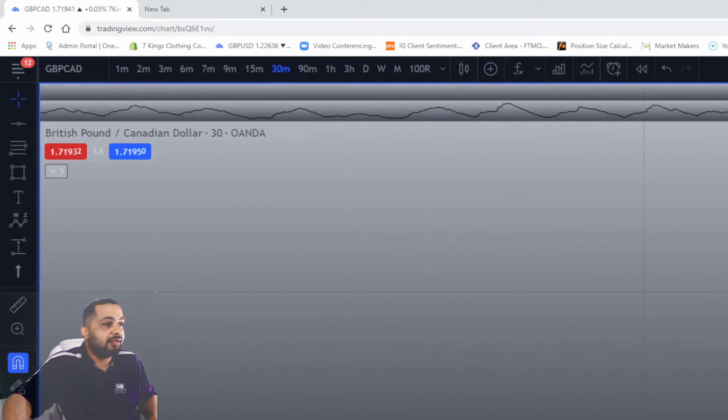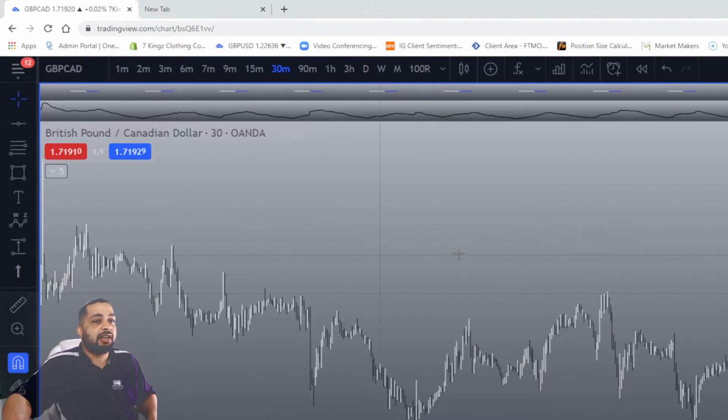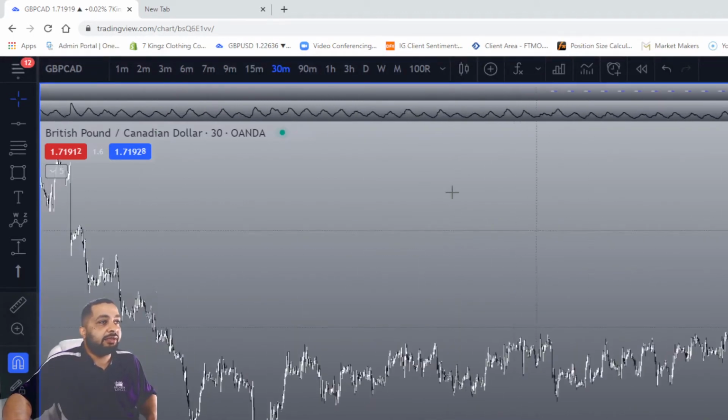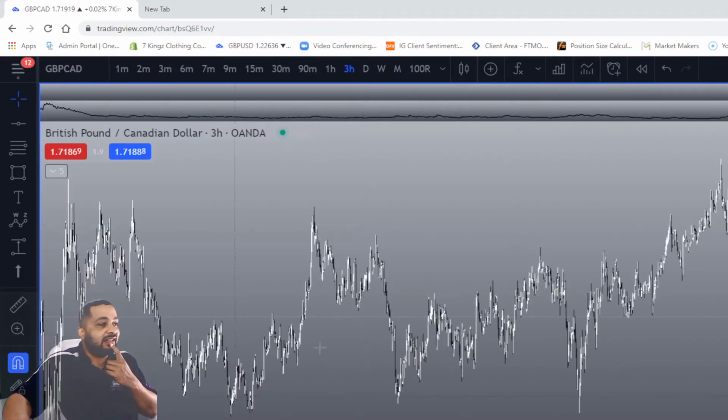Go back in time, and let's say right here, and put a green line right in the middle. Then go back, and let's bring back price. All right, so we got price. Where's the green line? We don't know yet. So let's go to a 3-hour chart and see if we can find this green line. Okay, so here we go. Random green line, all right?